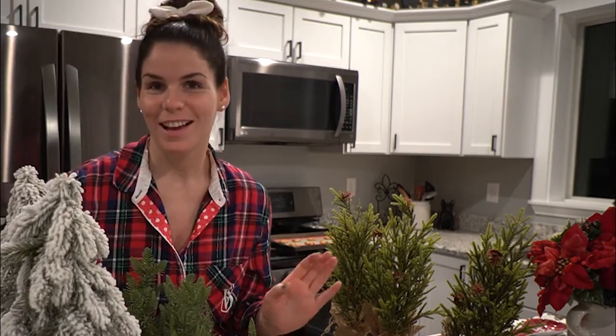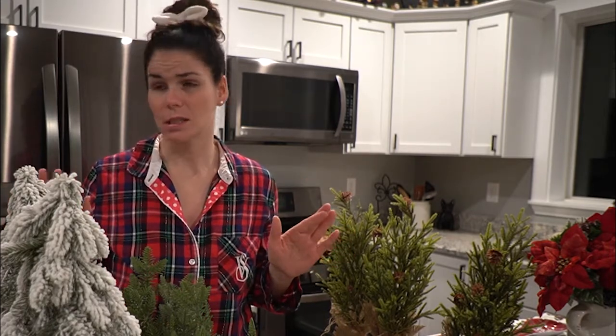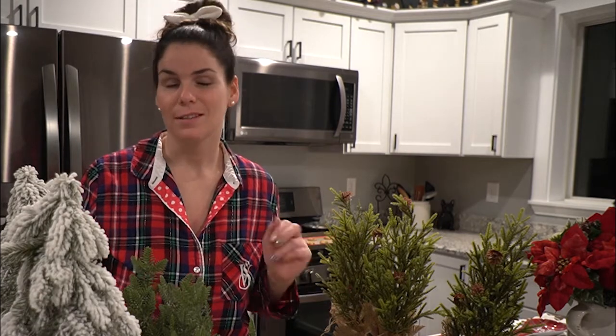So let's go ahead and decorate the upstairs. It's super simple. This is all I really have. I don't want clutter. I'm up here every single day and this is like the dumping ground. I am already cleaning this every single day, so I just want it simple. Eventually I'll have my tall tree in here or something. We'll see in the next year or two.